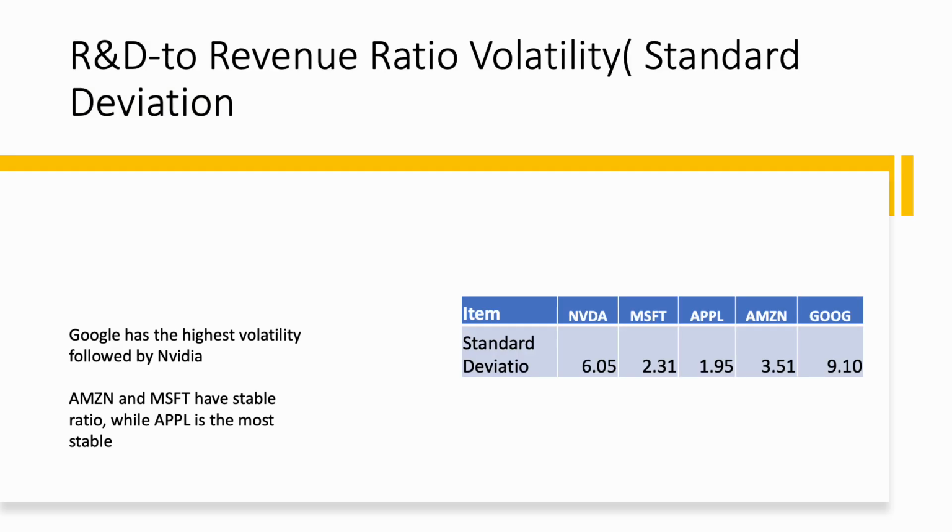Now the next thing is, let us see the R&D to revenue ratio volatility. Is it stable? Is it consistent across the period that we consider? We will see that by calculating the standard deviation of the R&D to revenue ratio. As you can see, Google has the highest standard deviation.